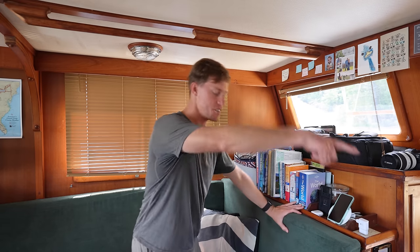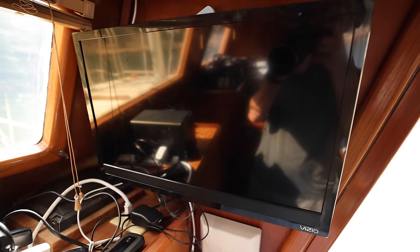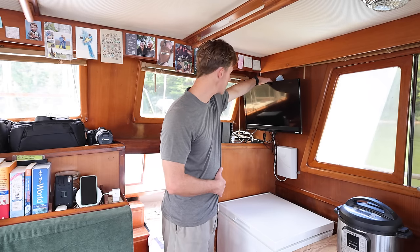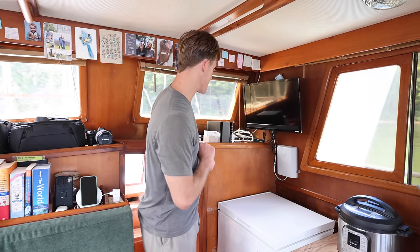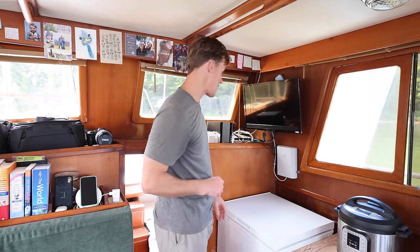Now moving back to the other technology corner, we have our Vizio flat screen TV. We also have our Wi-Fi router, a little portable travel one, low power. This is the indoor receiver for our WeBoost, which is our cell phone booster. You saw the other one that was on top of the mast.